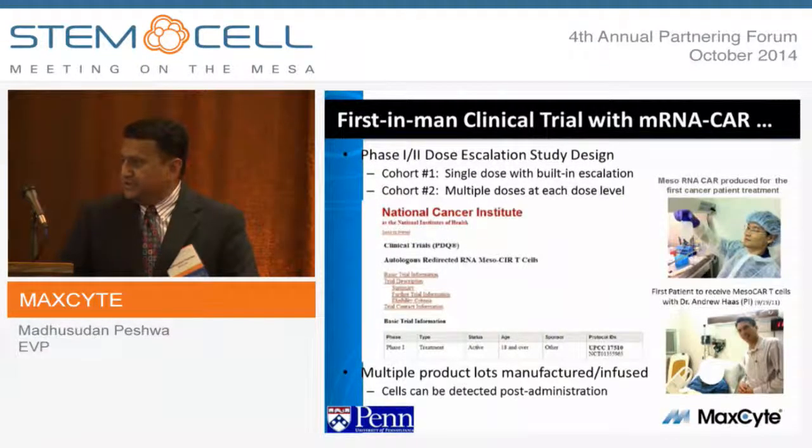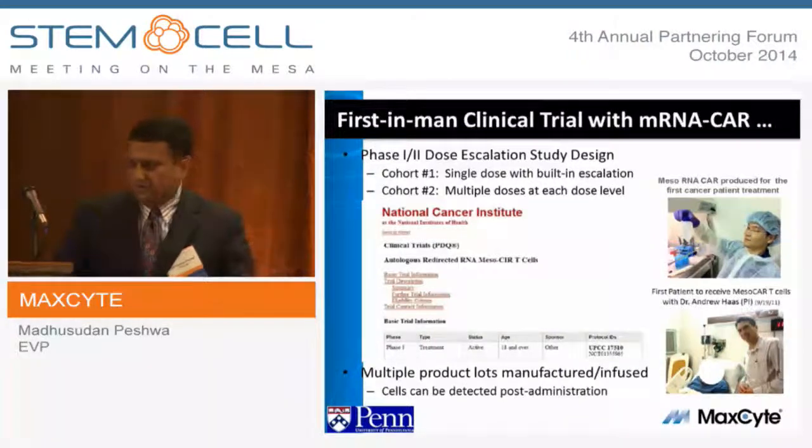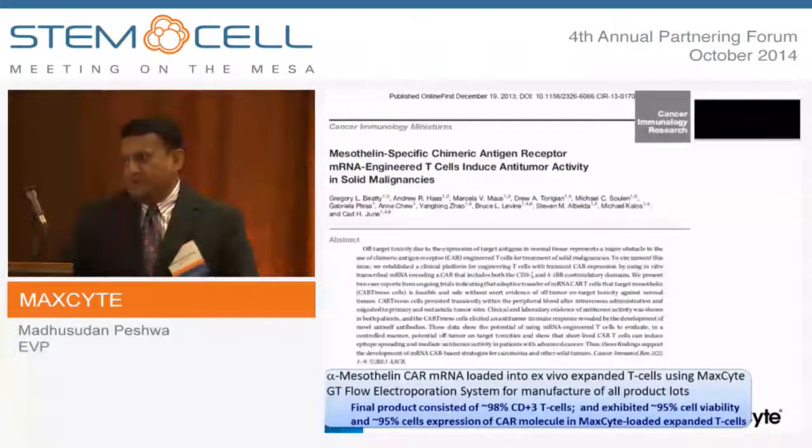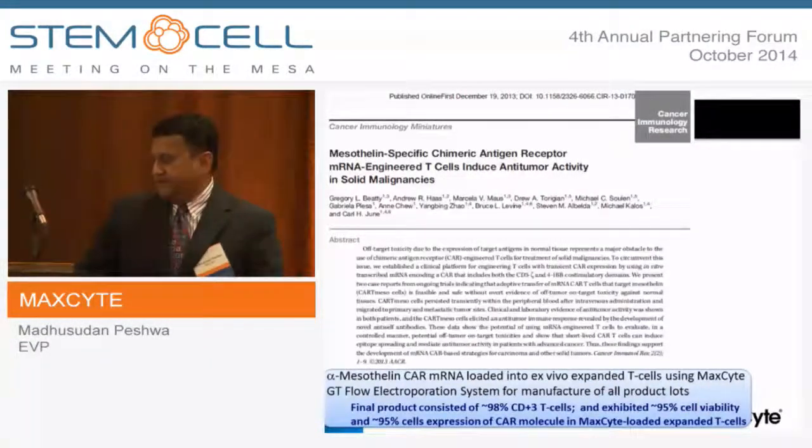The first-in-man studies were initiated in collaboration with the University of Pennsylvania, Carl June's group, a couple of years ago, using mesothelin as the target antigen, because mesothelin is also expressed on a variety of pleural and pulmonary tissue. The hypothesis was that using mRNA CAR will allow us to skew the long-term toxicity profile. A publication came out in press in February of this year that summarized the clinical response from the first cohort of 4 patients treated.